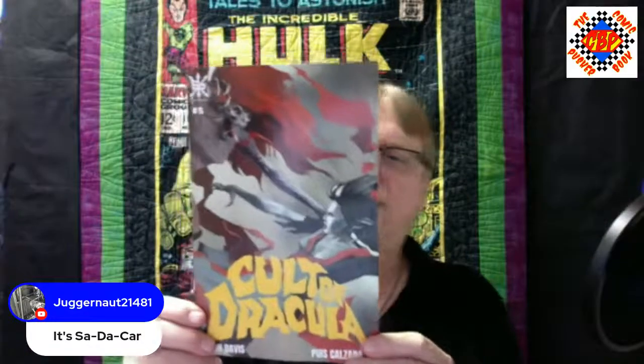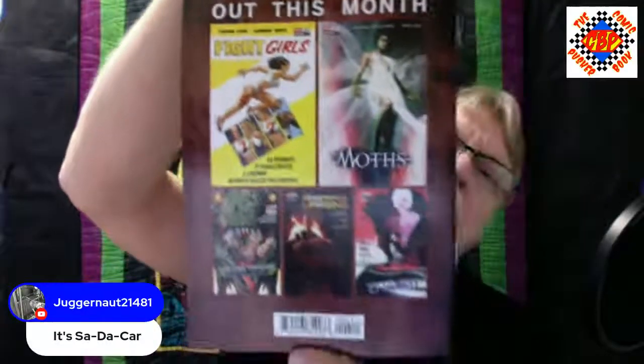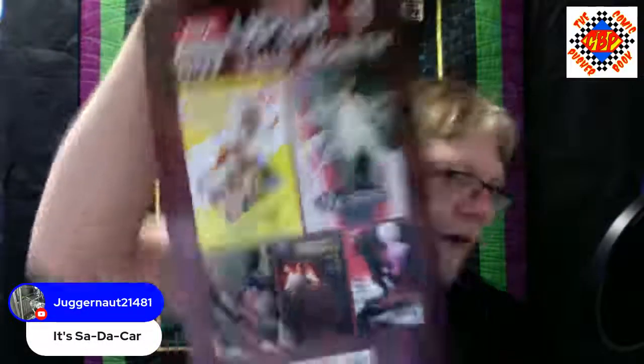Cult of Dracula. There's a couple of covers. That's issue number 5. Transformers Beast Wars number 6. Two different covers here. You don't want to miss those. The Resistance Uprising number 4 of a 6-part series. Upshot does a lot of different stuff. Here's a few things that they do. I want to check out those titles.